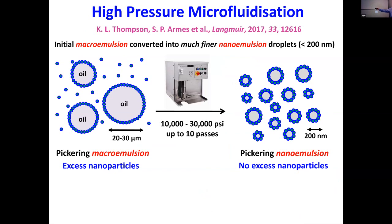And so when we further process this macro emulsion using the microfluidizer under these conditions, we chop up these large droplets and we reduce their size by two orders of magnitude. So we go from 20 to 30 microns down to around 200 nanometers. And that's why we need all this excess nanoparticles, because they've got to coat the higher surface area now that we've generated via microfluidization. And now if we get the conditions right, we have essentially no excess nanoparticles.